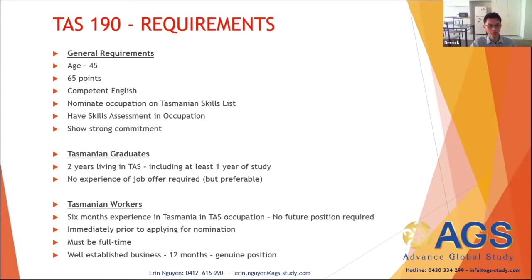Now there are two streams. For the graduate stream, you need to live there for 2 years, and you need to study there for 1 year. I think that's a change actually. So you can live there for 2 years, and you only need to study for 1 year, which gives you a bit of flexibility. Let's say you've come here on your 485 visa and worked for a bit, and then you want to study for only 1 year, you can do that. But generally, most people would come there and study for 2 years, thereby meeting both requirements.